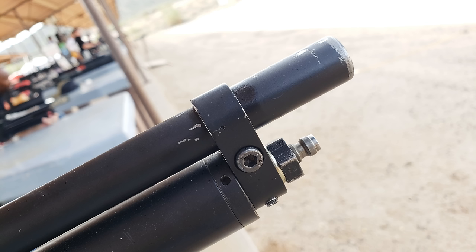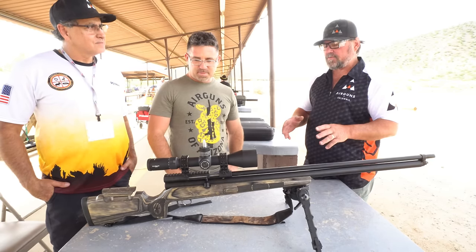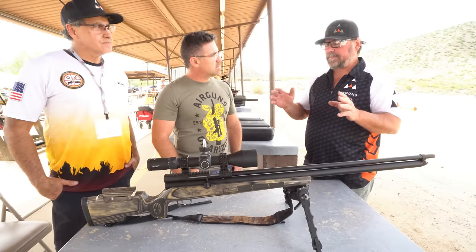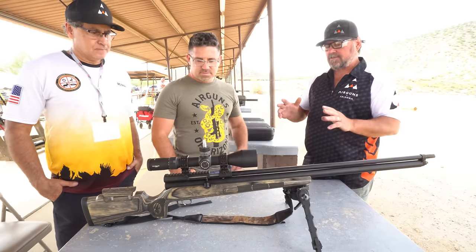Is there a hammer spring that you can adjust if they wanted to play with power, or is it just how they come? It's how they come. This gun was basically built and tuned by the manufacturer, so whoever gets it, you don't have to mess with anything. You mess with your pressures, that's about it. It is so simple.